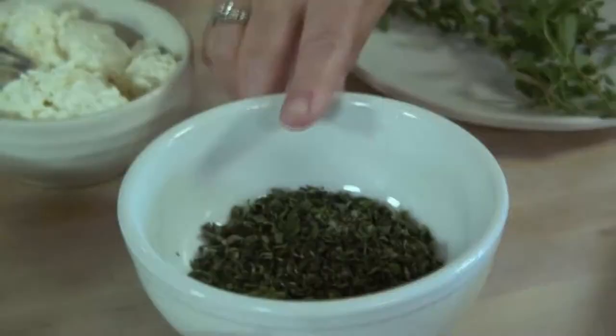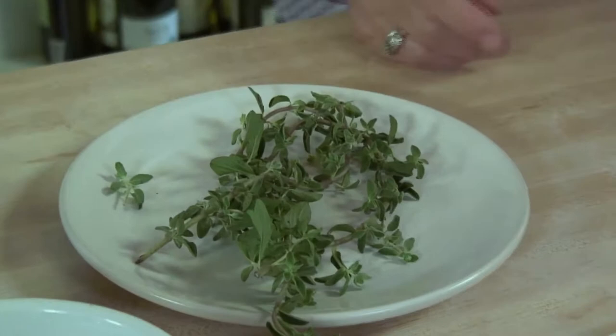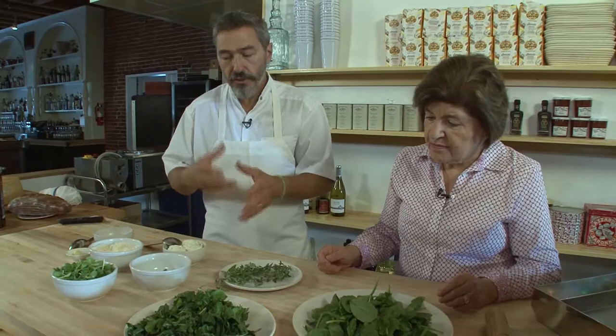And then this is the marjorana. Marjoram. So this is it, right? Yes, that is what it looks like. Marjoram is in the same family as oregano, a little more mild in smell, but sometimes if they use too much, it's even bitter. And this is chopped.